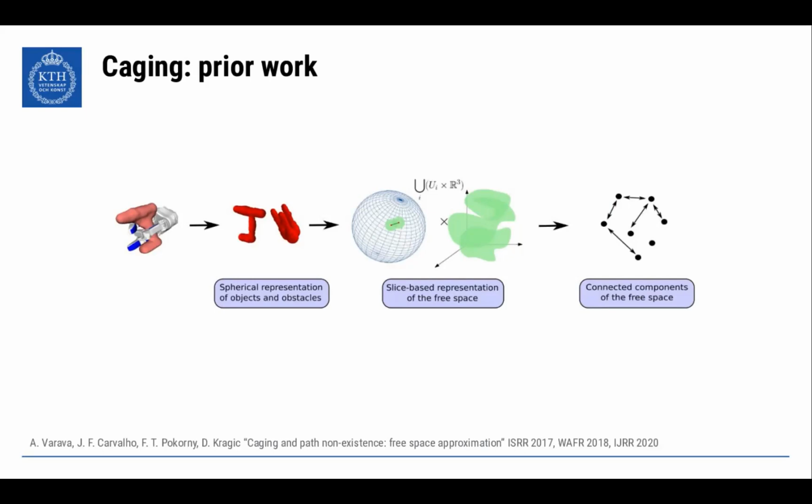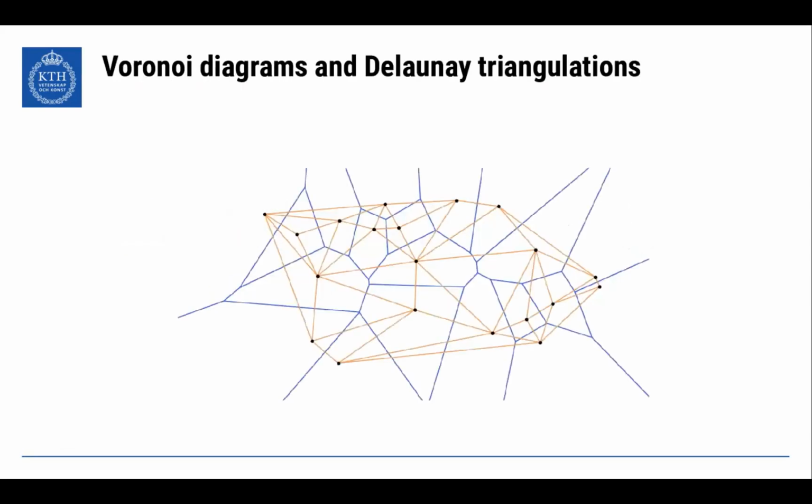In order to work with representations such as the union of spheres, weighted Voronoi diagrams come into big use. A Voronoi diagram for a given set of points, represented in blue here, is a space partitioning into cells where each cell contains all the points of the space closest to a corresponding data point. Dual to these diagrams are Delaunay triangulations, shown in orange.